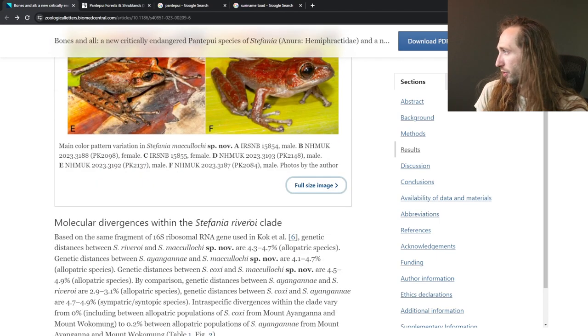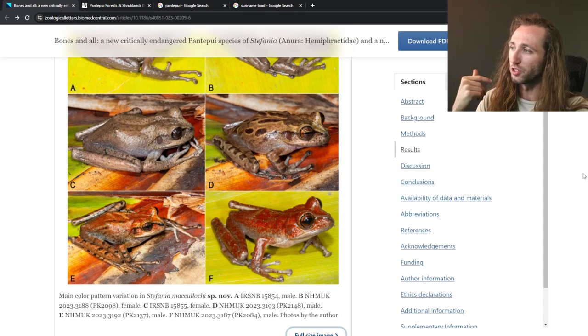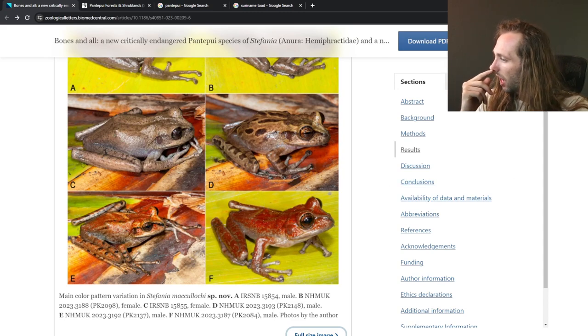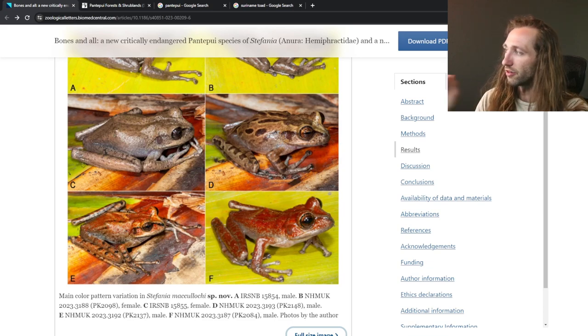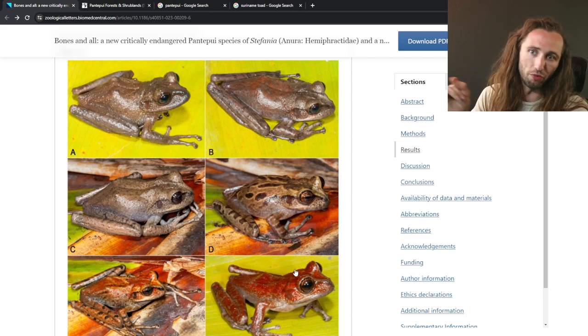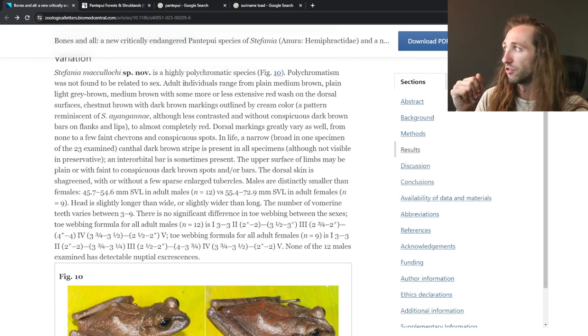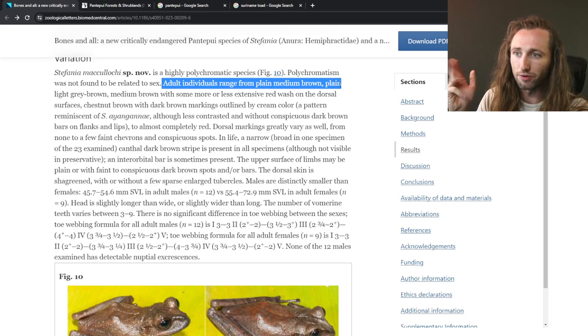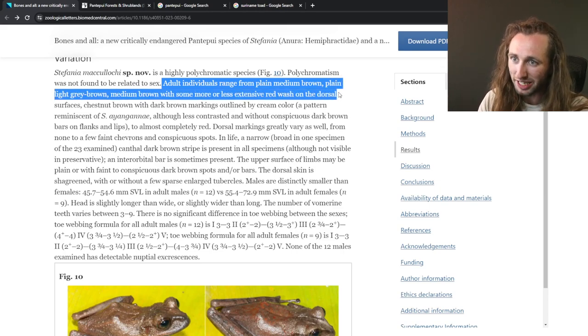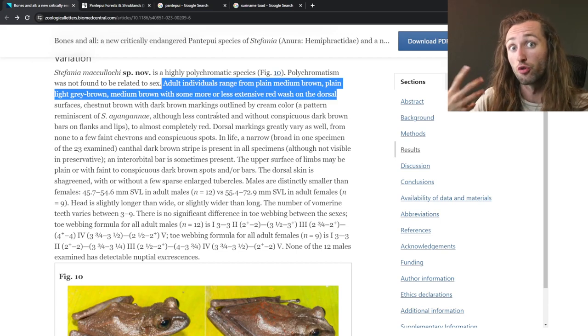Polychromatism, let's break it down. Poly, many, chromatism, color. So this is a great reason why you cannot use color to identify species. These are the same species. These are all Stephania McCullochi. Look at that. You have some that are kind of a drab brown, some with these beautiful patterns, all the way up to this bright red individual. If I read this correctly, it's not related to sex. So adult individuals range from plain light gray brown, medium brown with red wash, to a chestnut brown with dark markings outlined by a cream color.